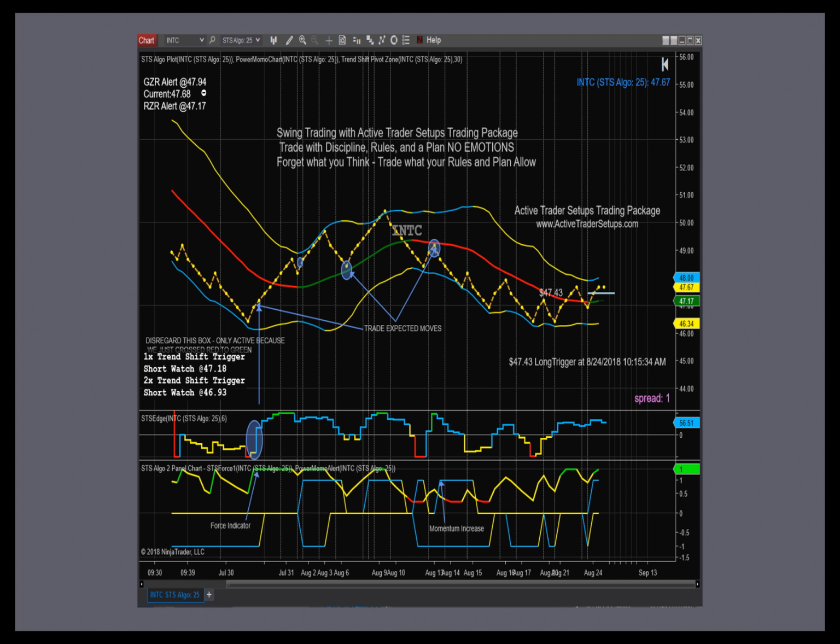We have two displays on the chart. This is always there. You'll learn more about what that means. And this box comes and goes. As this was setting up to turn this line from red to green, this box appeared and gave the trigger price prior to the trade.